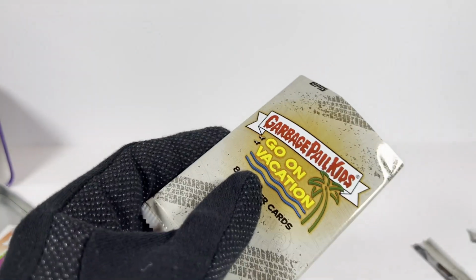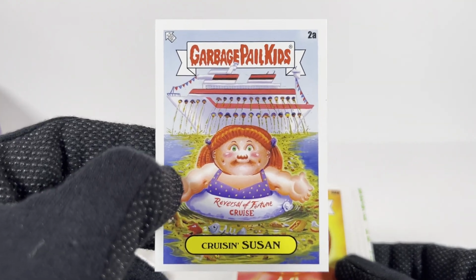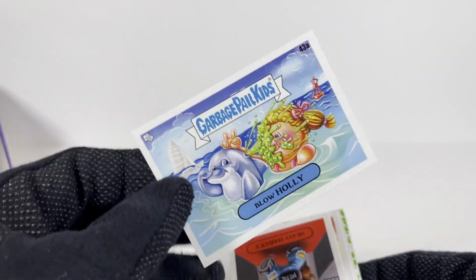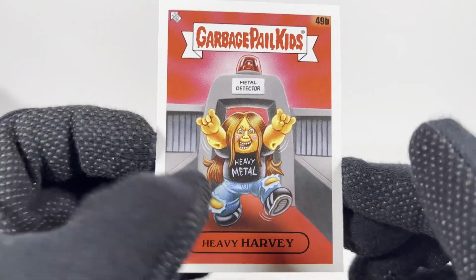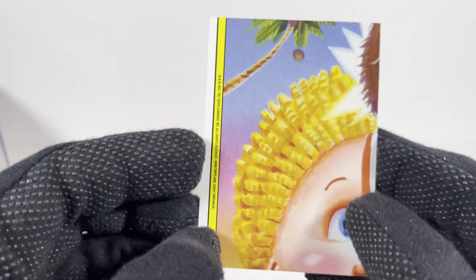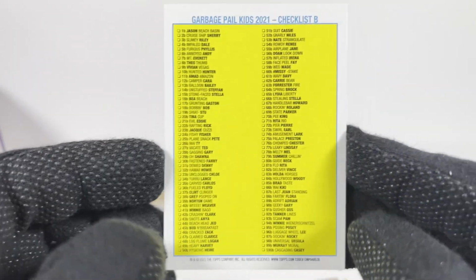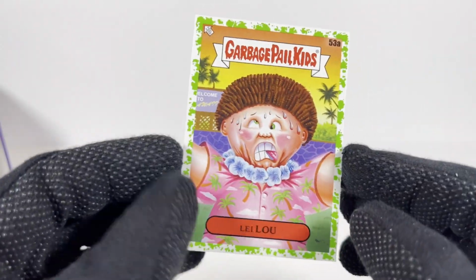All right, penultimate pack, number 9. Let's get one of those 1 out of 20,000 cards. What does that even look like? Cruisin' Susan. Sun Bernie. Blow Holly. Nice. Heavy Harvey. Here's old Evil Eddie himself. Cracked Zach. Wow. Theo Thumb. And Lei Lu.